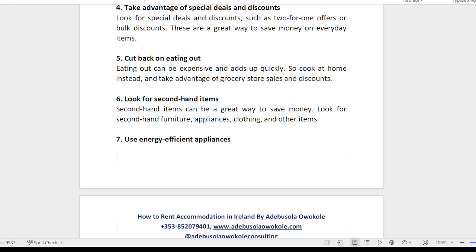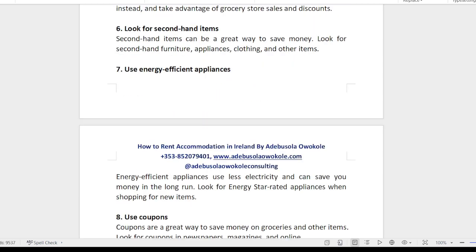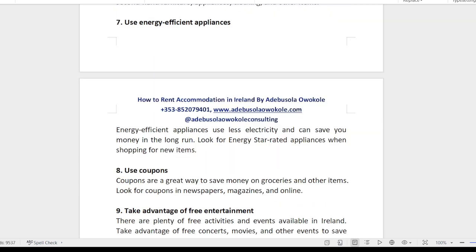sometimes you might save a great deal. And use energy efficient appliances. Energy efficient appliances use less electricity. If you use kettles more, if you take tea more, those might be costly. And if you use the pots more on your electric cookers, that might be cost effective. So you can look for Energy Star rated appliances when you are getting new items, so that you can save money in the long run.